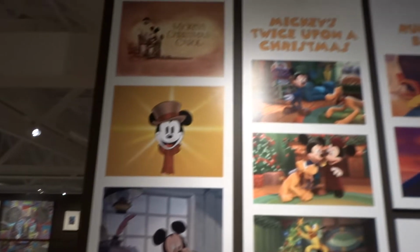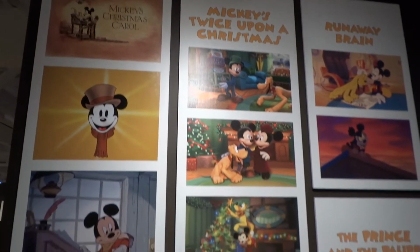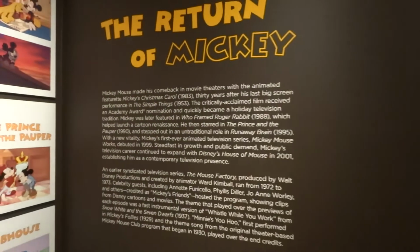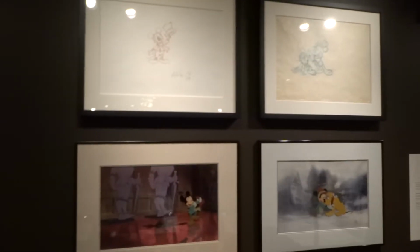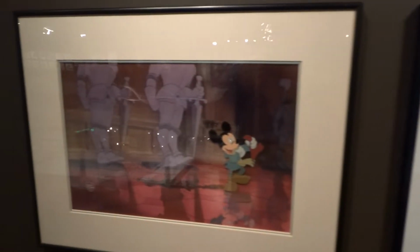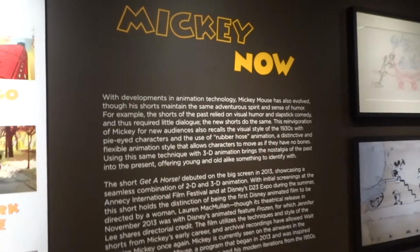And then last not least, we have the return of Mickey. Because he was kind of gone, at least from film, for quite a while. The last Mickey Mouse classic short was called The Simple Things, in 1953. And then the market for short films in general kind of dried up. Theaters just wanted to show the features. They didn't want to have the ice-breaking short film in front anymore. So it was like all studios almost stopped.